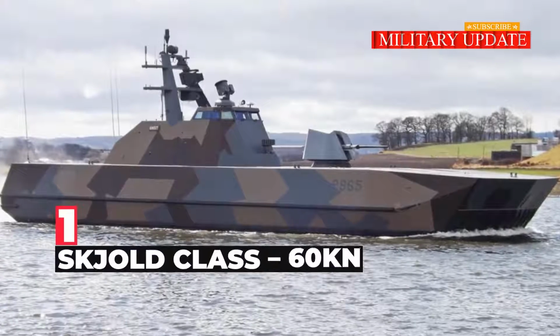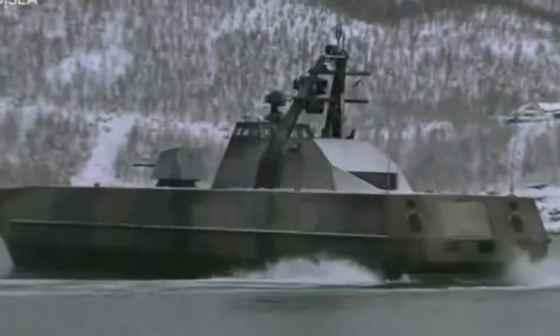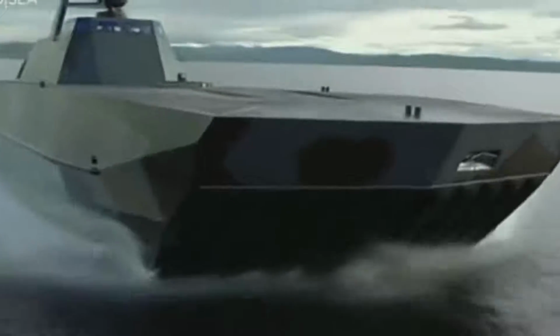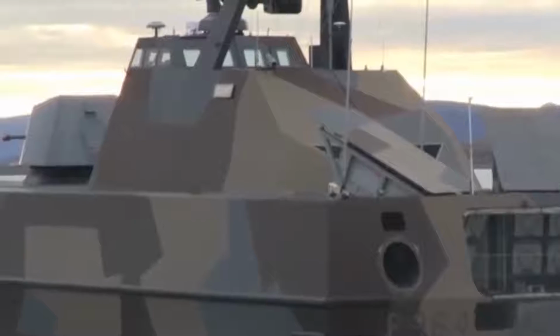One, Stord class, 60 knots. The Norwegian-built Stord class of naval corvettes is a range of large, super-fast attack craft in service with the Royal Norwegian Navy. The Stord class has been known to reach speeds of up to 60 knots in a calm sea, using four gas turbines to propel the 47.5 meters long lightweight attack craft.